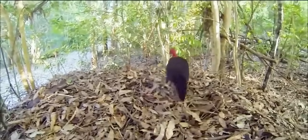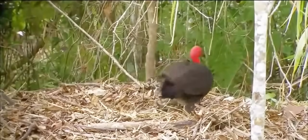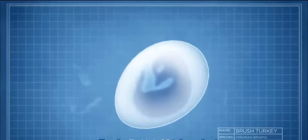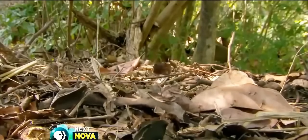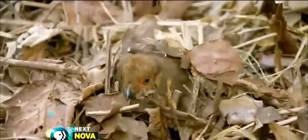Outside, the male monitors the mound, constantly checking its internal temperature, adjusting the decaying vegetation to keep it just right. Each egg must incubate for about 50 days, until deep in the mound, a brand new dinosaur-like foot appears. Once out of the egg, the chick must struggle to the surface, all on his own. There will be no parents to greet him.